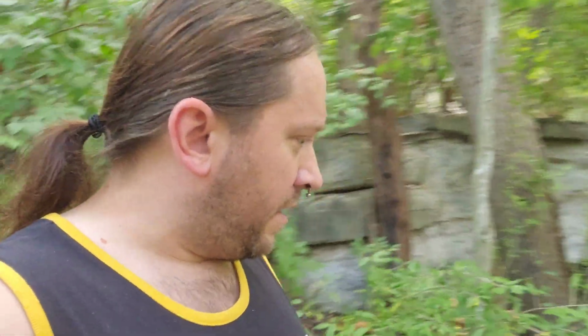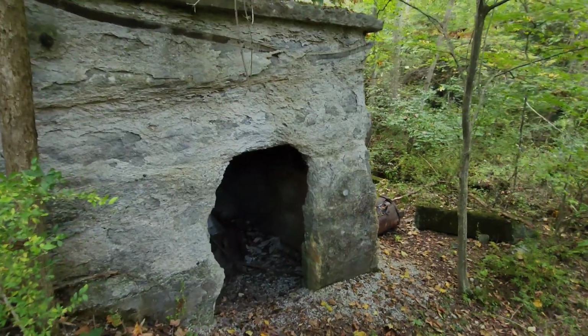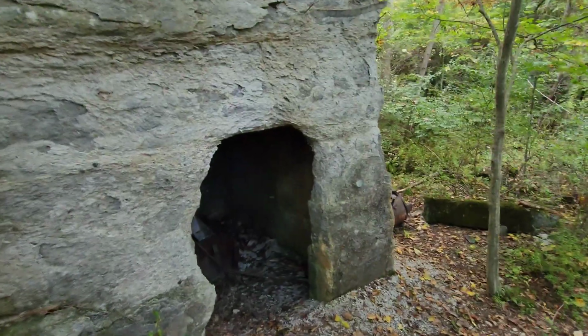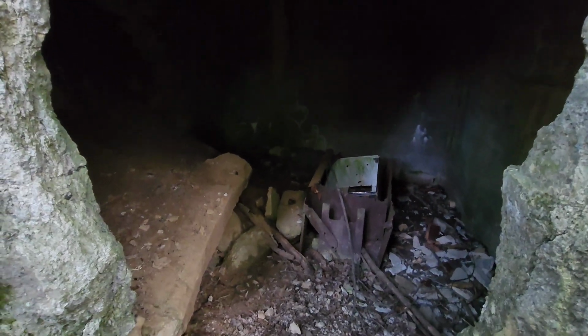So I just hiked this trail on the northeast end of the park, and I saw on the map that it said there was a kiln site over here as well. And well, I found one. So let's go check it out. It's pretty cool. I didn't have to hike too far, and it was a moderate trail. It wasn't too bad. That's the inside of it. See a lot of old metal, and it's collapsed too.